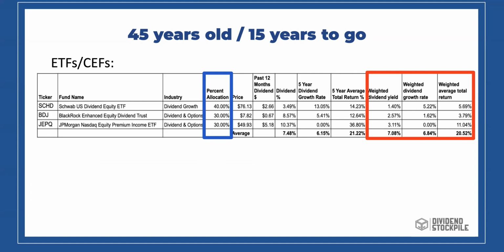enhance the yield. I would recommend a portfolio of 40% SCHD, 30% BDJ, and 30% JEPQ. With those weights, the current yield is 7.08% with a growth rate of 6.84%. This is an excellent place to be if your timeline is shorter because you're getting a substantial current yield and you're still getting that dividend growth that you're going to need to grow your account and beat off inflation over time.